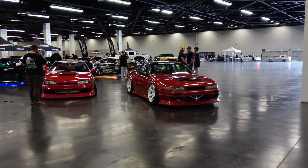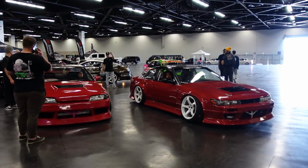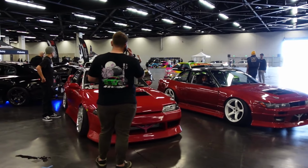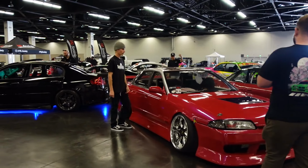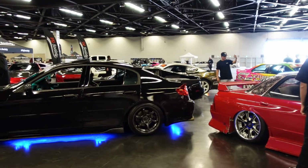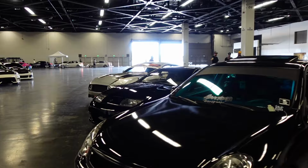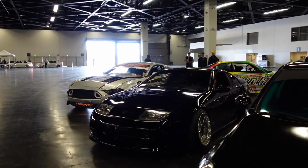So it's actually a two-day event where the first day is kind of just rolling, set up. Day two is the actual show. Pretty much all drift spec builds right here. It's hella nice.